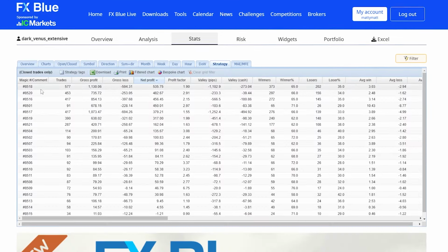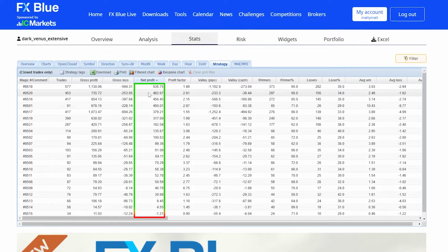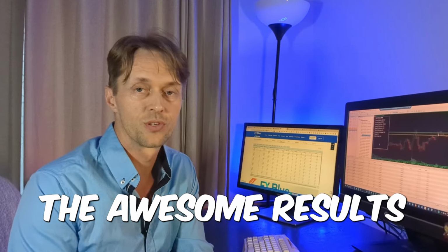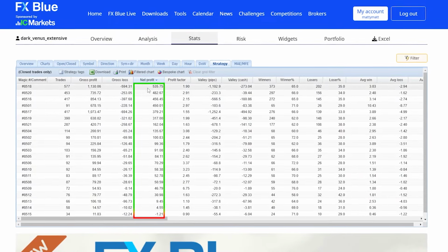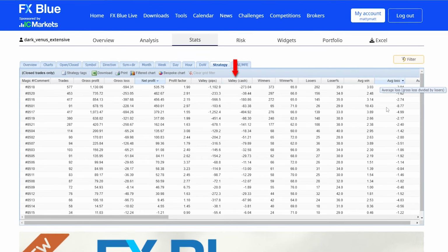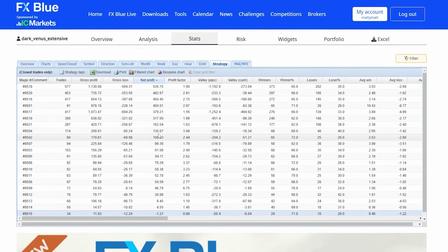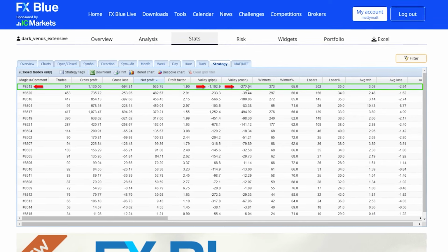Okay, so here are the really interesting parts. We get to sort by net profit, and here I want to have a look at which three robots would be the best to put on a prop account. And I think with the awesome results from FX Blue, we can look into that. So here I've filtered it by net profit. So obviously you might go this one, and this one. So 18, 20, and 16. But I found with the valley of pips and the valley of cash, which are much further down here, so I've dragged them all the way back up so we can have them all in one frame. And this top one, 8518, has quite a big valley of pips, quite a big valley of cash.